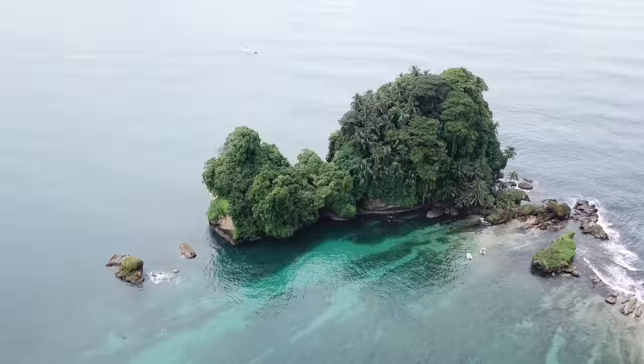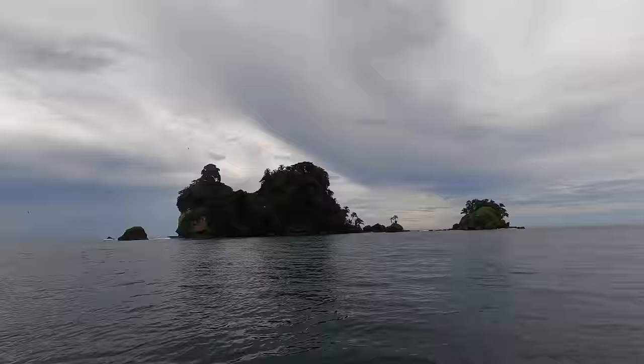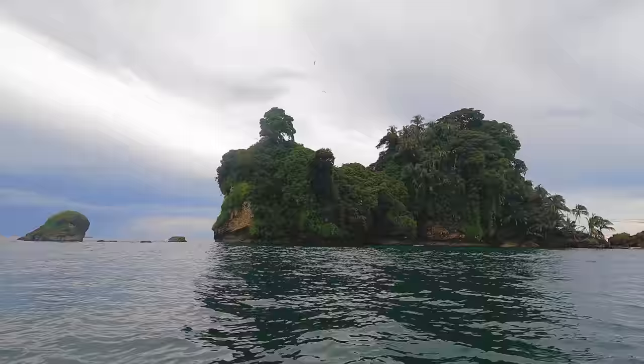Finding places like these feels like you're getting transported to a whole other time and space. And as we approached the island, which was literally swarming with exotic birds, it felt like there should be dinosaurs roaming around in this truly wild speck of land out in the middle of the ocean. The GoPro doesn't really do it justice.